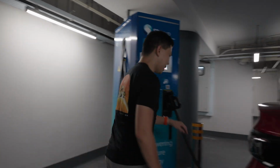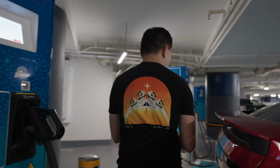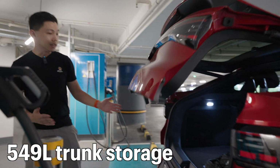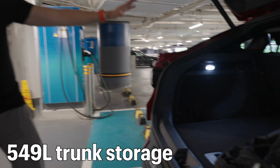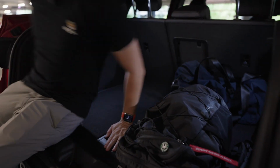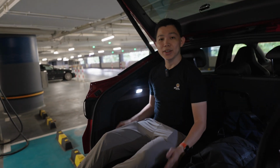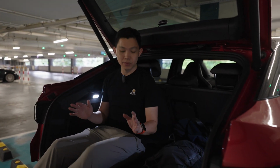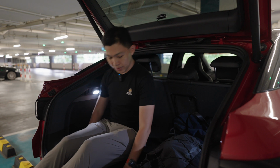Come to the side, at the back, as I show you the trunk space, which is large, more than 500 liters. You can see over here. Nice hatchback design, very spacious. You can sit here, enjoy a picnic. Two people, very comfortable. There's hidden storage below as well.